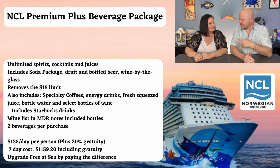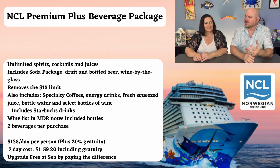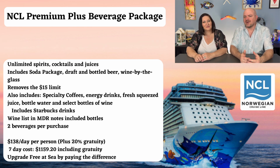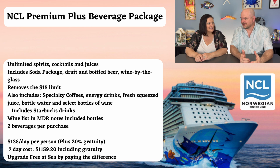And this is one area that was just a surprise to us, that bottled water was not included in the unlimited open bar because, one, why not? And two, when you've got people drinking all day long with an unlimited drink package, you probably want to keep them hydrated. But that's a conversation for another day. We made it work.